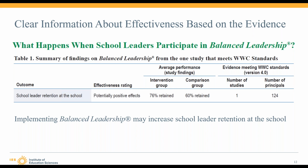In the third and fourth columns here, we show the means for the outcome in the intervention and comparison groups. In this case, 76% of school leaders were retained in the intervention group, compared with 60% in the comparison group. When it is sensible, as it is here, the WWC reports means by study group in natural units, like percent, instead of effect sizes or improvement indices. We believe these are more salient and easier to understand for educators. Effect sizes, improvement indices, and p-values are all reported later in the report.